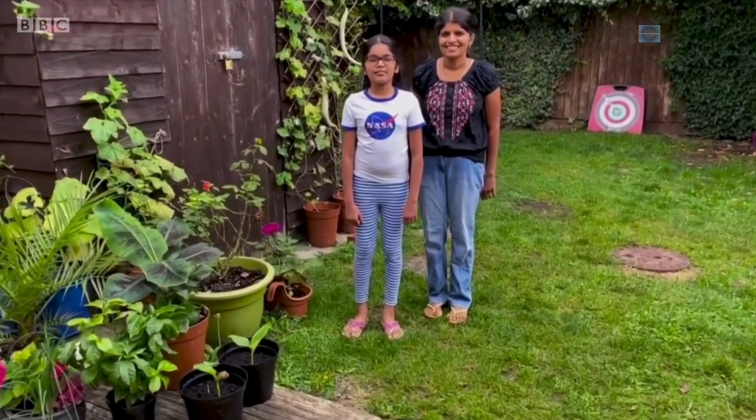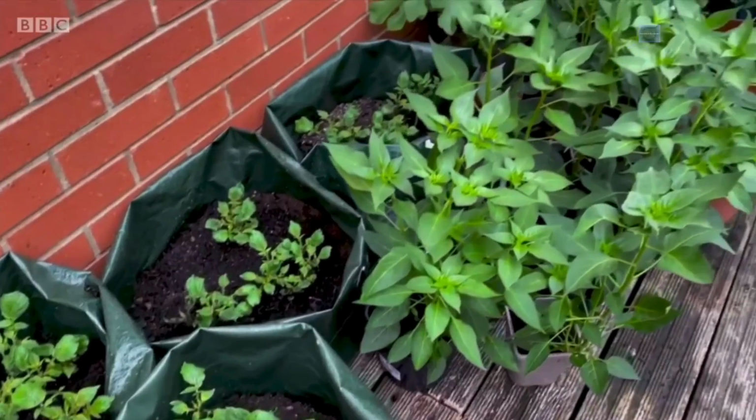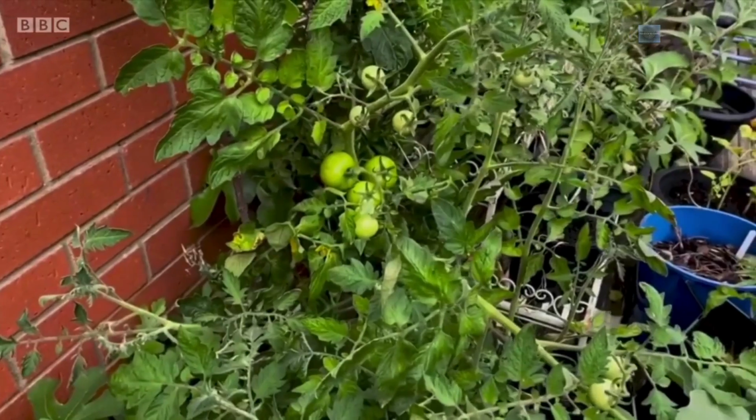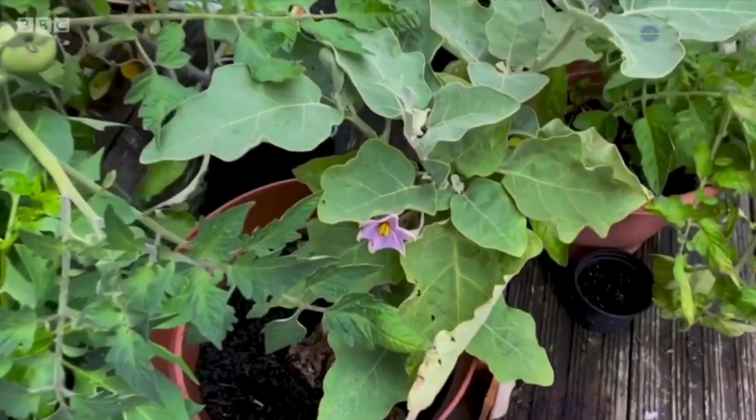Hello Gardeners World, my name's Anushka and this is my mum Rani. Hello. We live in Essex and love growing vegetables. These are our chillies and tomatoes. And our aubergine has a flower, so hopefully we'll have the fruit soon.